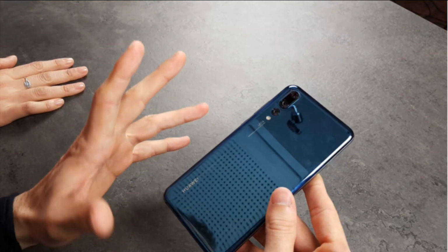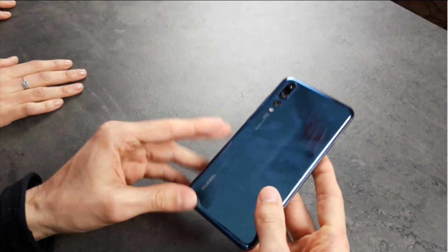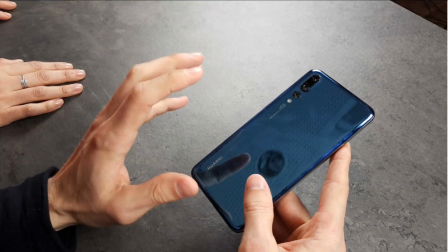But what do you think about the design? Do you like it or not? The design is nice. I mean, if I compare maybe to the latest flagships launched in 2018, it's quite good. The quality is there. The build quality is really good. And Huawei just launched 3 colors for the P20 Pro. There is the black version, the blue version that I have now in my hand, and there is a beautiful color, I have to admit, which is called Twilight.